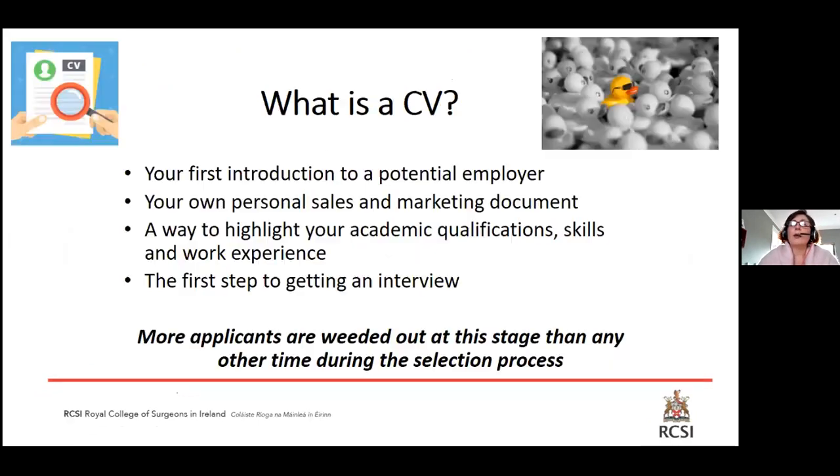Apart from the purpose, what is a CV? Your CV is your first introduction to a potential employer. It is your own personal sales and marketing document. It's a way to highlight your academic qualifications, your skills, and whatever work experience you have. It's the first step to getting an interview, and more applicants are weeded out at this stage than at any other time during the selection process.